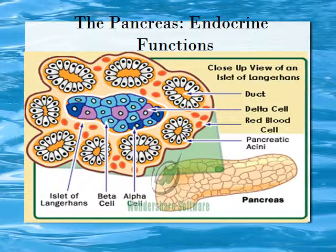Insulin also promotes the conversion of excess glucose into glycogen. The alpha cells of the pancreas secrete glucagon, a hormone that stimulates the liver to convert glycogen into glucose in time of need.